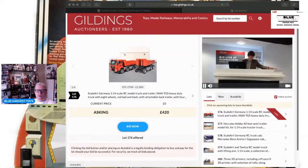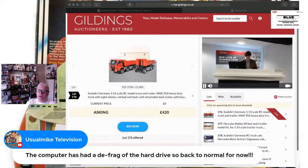On to something different now. Lot 176, we've got Scale Art, the remote control trucks, again from the single owner and with the original case. This first lot is the MAN TGS model here. Oh, lovely.